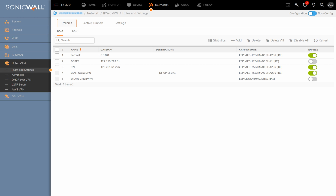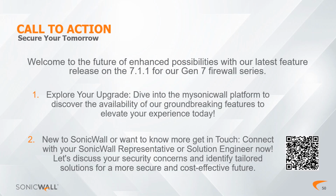As you can see, SonicOS 7 gives you a hassle-free and nearly effortless migration from your old devices to SonicWall Gen 7. In the real-world application, the migration process is a testament to SonicWall simplicity and efficiency, which gives you minimal business disruption. Conclusion and call to action. Gen 7 and SonicOS 7.1.1 mark a significant milestone in SonicWall's journey to excellence.